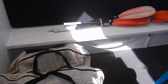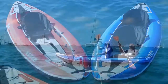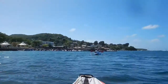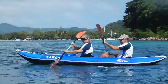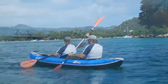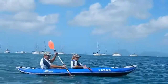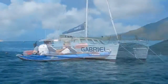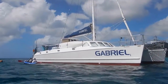Additions to our water toys division. This is our new Tango inflatable kayaks. Hello. I feel like you're doing something. This was our first test run to the shops. We probably should have chosen somewhere a little bit closer. But the mission was a success. We made it back safely and the baguettes were still dry.